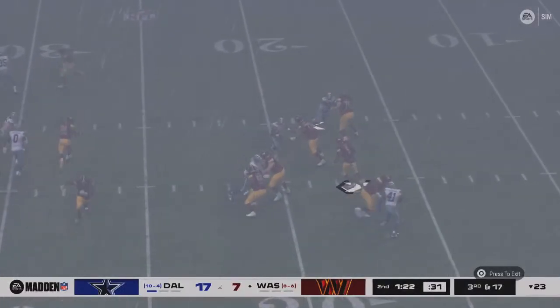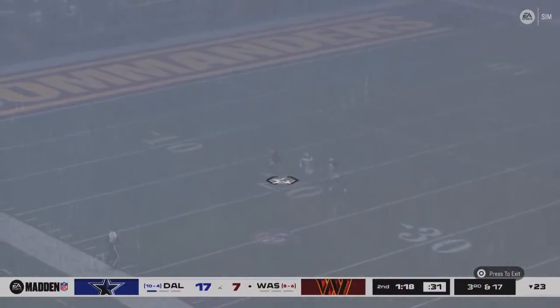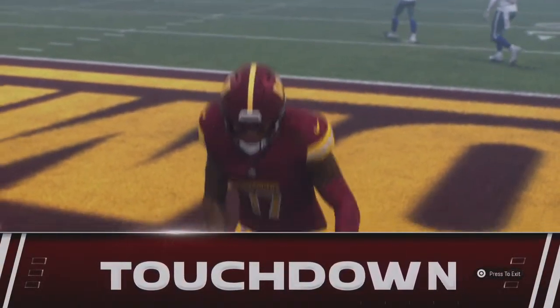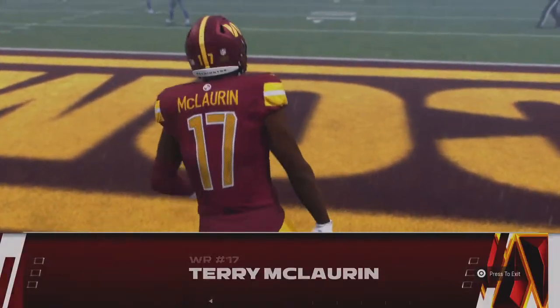Looking to throw. Daniels slings this deep for McLaurin. And that's caught inside the 30. Touchdown, Washington. Terry McLaurin, 76 yards. And the Commanders have got it back to within a score.